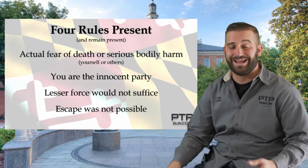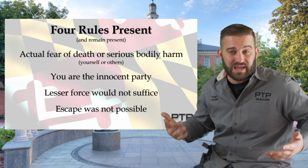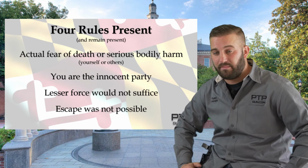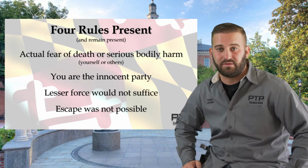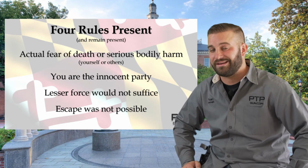All right. And again, escape not being possible. Hey, if you can escape the situation and nobody's innocent lives are going to be put in harm's way because of that, then escape. Do it. I mean, again, you got to think smarter, not harder.